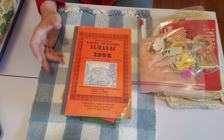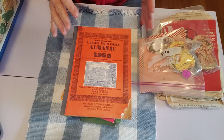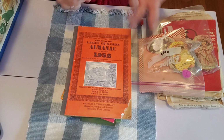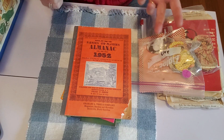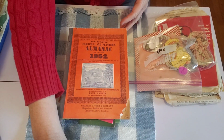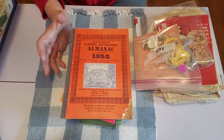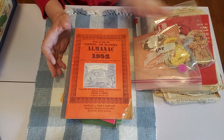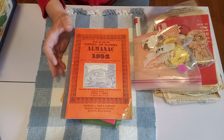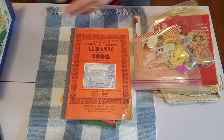Like I said, when you're at an estate sale or a yard sale, you try to look things over and make sure it's something you want to buy and take home, but sometimes you don't get to look at it thoroughly. So I've been exploring things with you. I have a little pile here, and after the video, once we've explored what I have, I put it away. So that's my process.